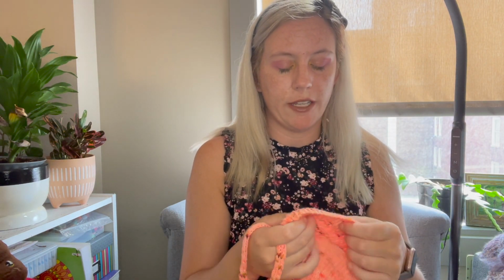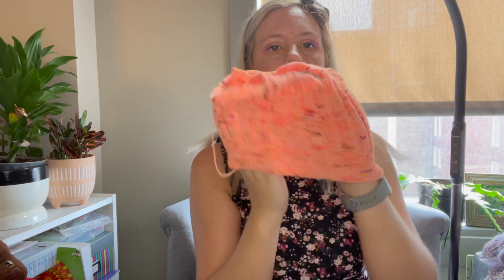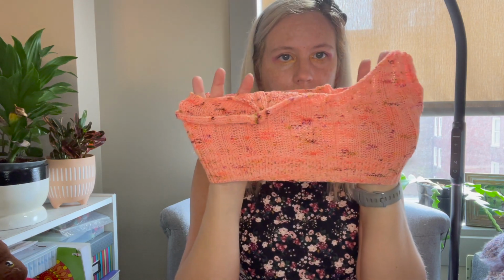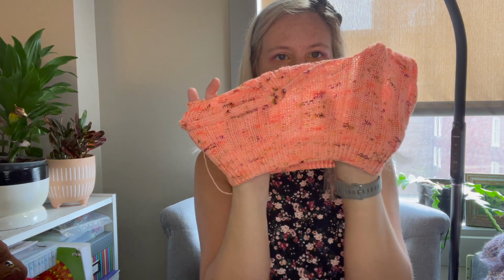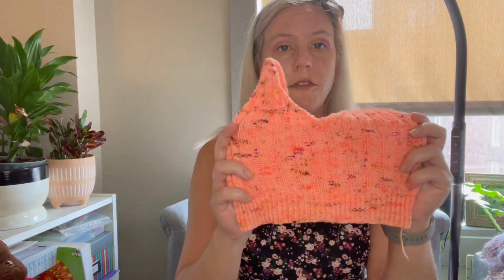So for the ribbing, it's a lot tighter. The whole thing is ribbing. So for the cuff ribbing, it's a lot tighter. You're still seeing some airy gaps here, but not as bad as it was before. Like you can see the shadow of my hand, but I'm very excited to wear this at least once this year before the weather cools off.